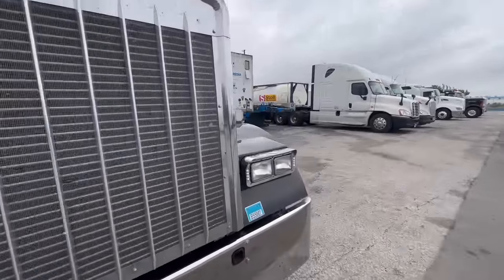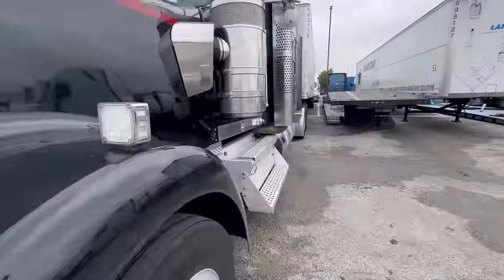Wearing a different outfit because it's a different day. So I didn't record the whole weekend, but we are back here at the yard. We're dropping off the W9 and we're hopping back into the Lone Star. So we drove it for a few days, and I'm going to give you guys a quick review on this truck before I head out. All right, so this truck needs a few things.